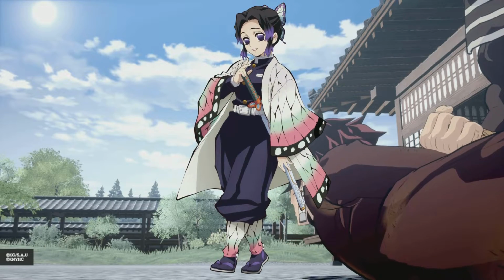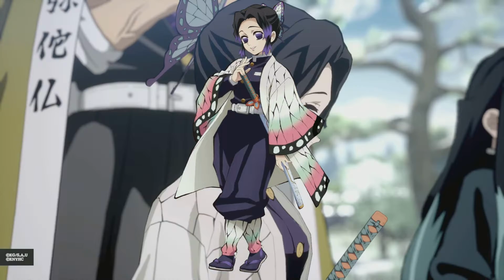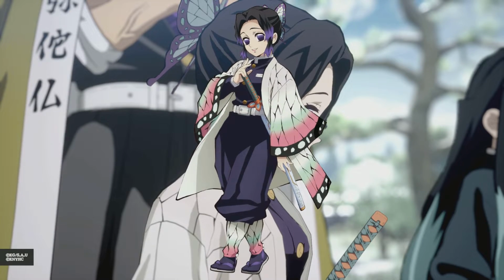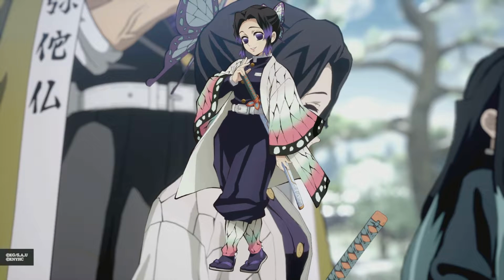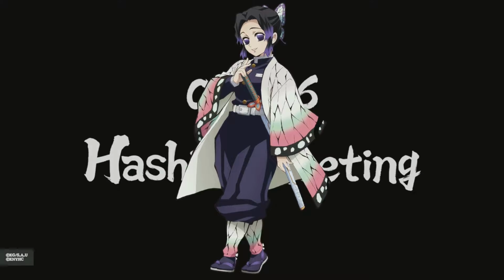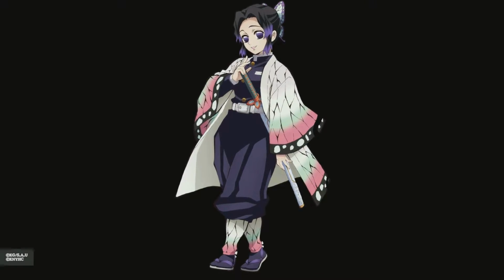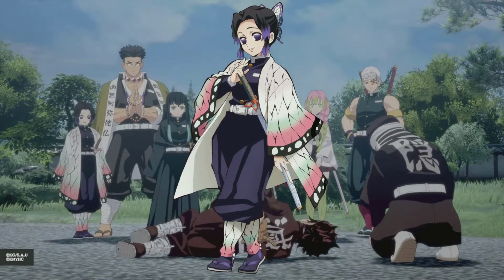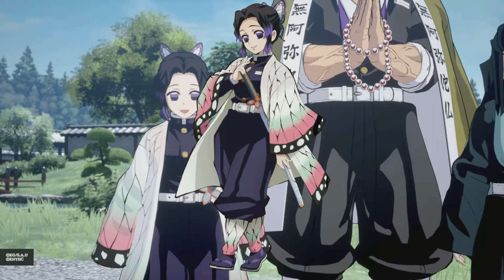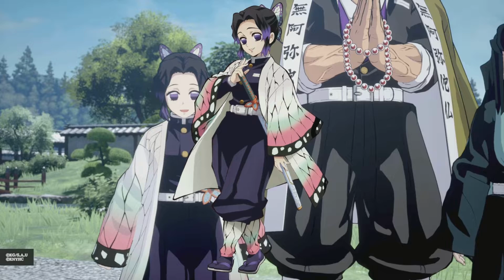Her Haori is literally butterfly wings when looked at from the right angle. So that's probably the best thing about her outfit. That's pretty creative, and I like that a lot. That was a great design choice. Same thing with their little leg wrappings or shin wrappings. They also have that same insect texture. And if you'll notice, one of the things I like is when some nice effort is put into the shin wrappings, if that's the right terminology for it, like Rengoku's match.